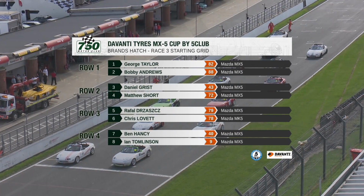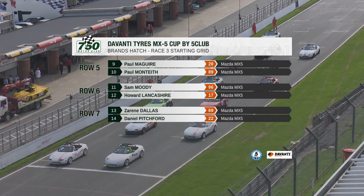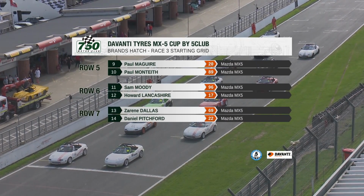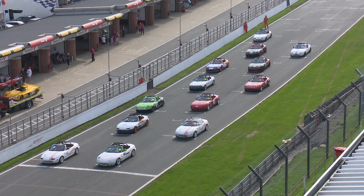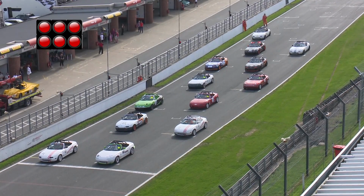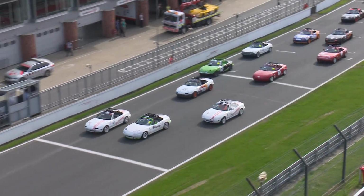So it's George Taylor and Bobby Andrews on row 1, ahead of Daniel Grist and Matthew Short. Then Rafał Dazaschik and Chris Lovett ahead of Ben Hansey and Ian Tomlinson, with Paul Maguire on the 5th row of the grid. So our double race victor so far this weekend, lining up down in 9th with the fairly rapid Paul Monteith alongside him as well. So here we go for the final time this weekend.